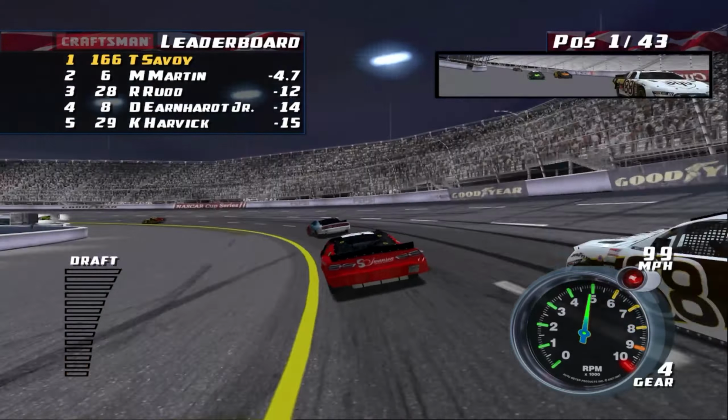I know when I very first started, I ran, what was that game called? Cars? No. Ooh, we got a car on fire right here. Please have the caution come out, by the way, for that Kenny Schrader burning, because we got a pit soon. It'd be nice to have that come out.